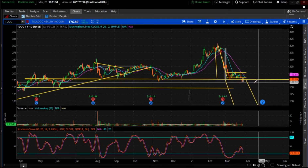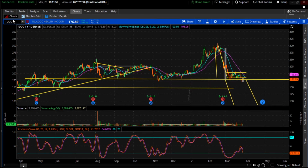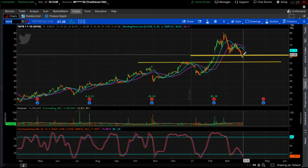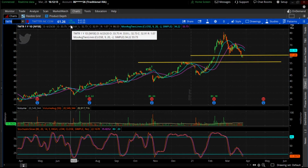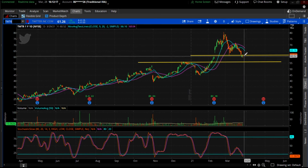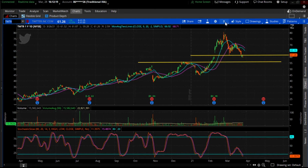It looked like the market going up saved Teladoc from actually going down, and so now you can definitely see the difference between Snowflake and Teladoc. Let's pull up Twitter on the daily. And it almost looks the same, right? Just up 6 cents, which is nothing for a $61 stock, up 0.10%, and just kind of hanging low, just hanging low.